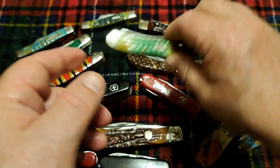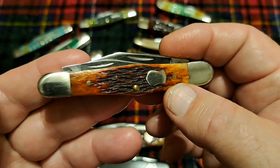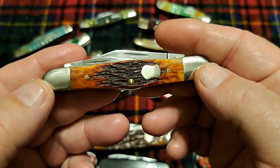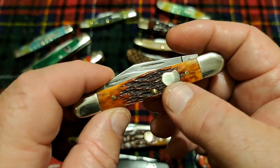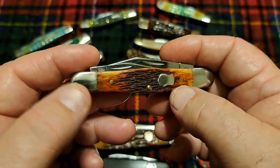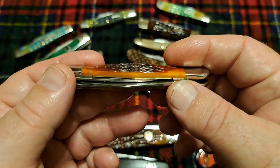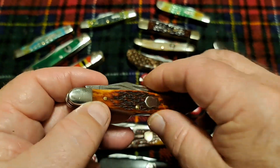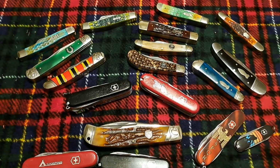Sometimes there's some different patterns that they offer. But again, these are very usable knives. And so people collect them to use them, but also for all the different beautiful scale materials that Case offers. And they offer a lot more than bone. But Victorinox went a different way.